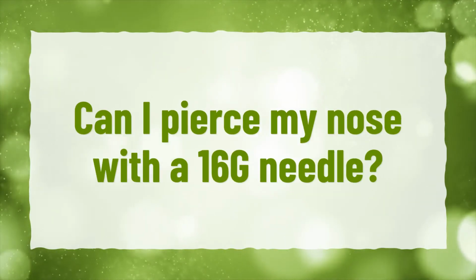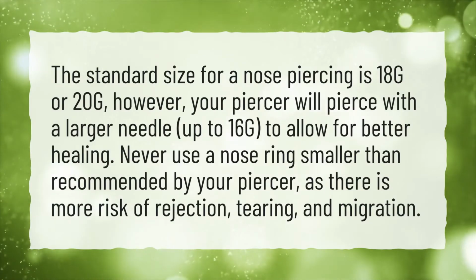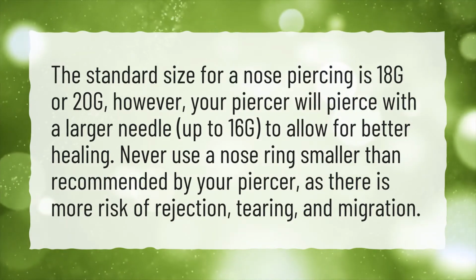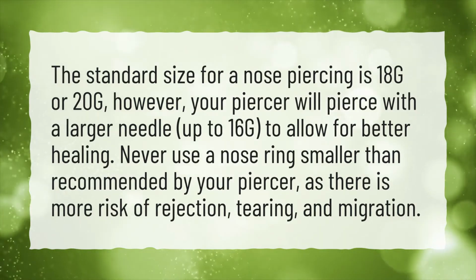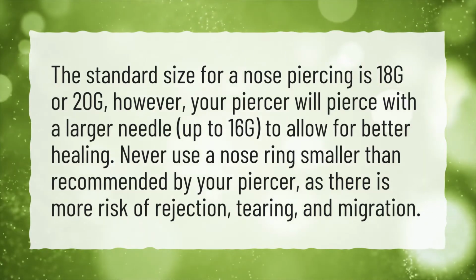Can I pierce my nose with a 16G needle? The standard size for a nose piercing is 18G or 20G, however, your piercer will pierce with a larger needle, up to 16G, to allow for better healing. Never use a nose ring smaller than recommended by your piercer, as there is more risk of rejection, tearing, and migration.